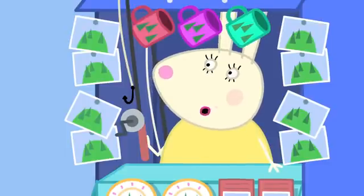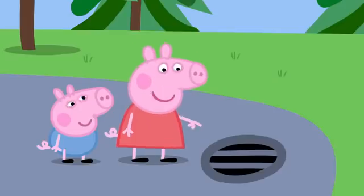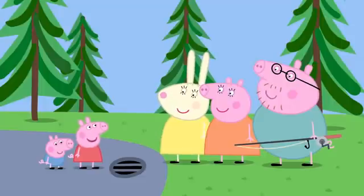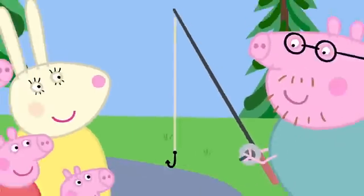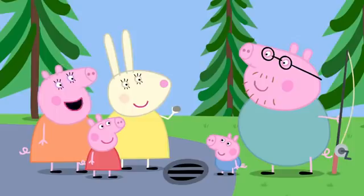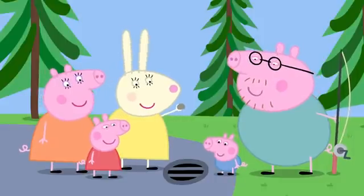You don't get fish in the mountains. We're not fishing for fish. We're fishing for keys. My daddy dropped the car keys down the drain. Oh, you'll never get those back. That drain's really deep. What are drains for? A drain takes the rainwater away to the sea. The fishing line is not long enough to reach the keys. My goodness! How deep is this drain? We can see how deep it is by dropping a stone. Good idea, Miss Rabbit. We can count how long the stone takes to reach the bottom.